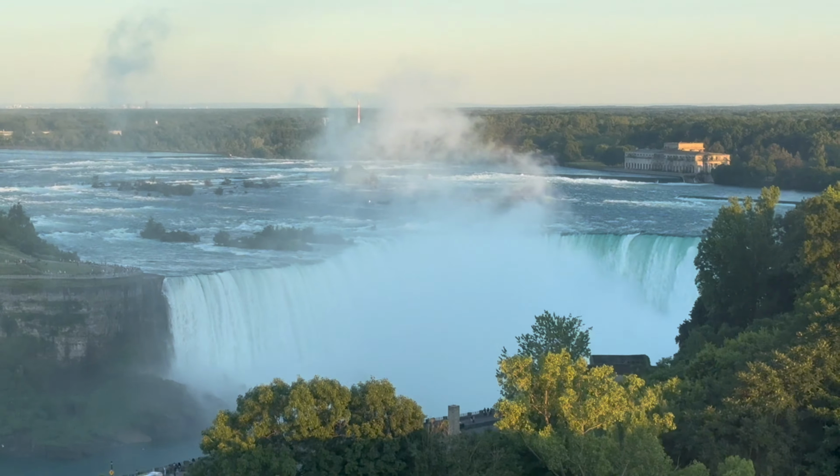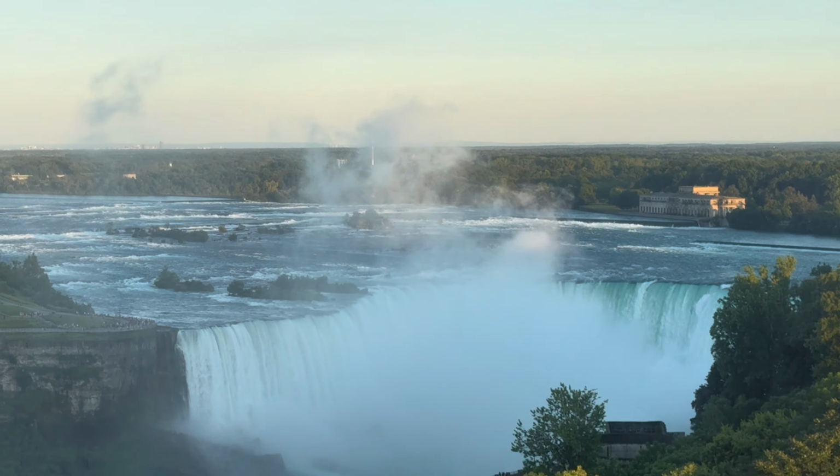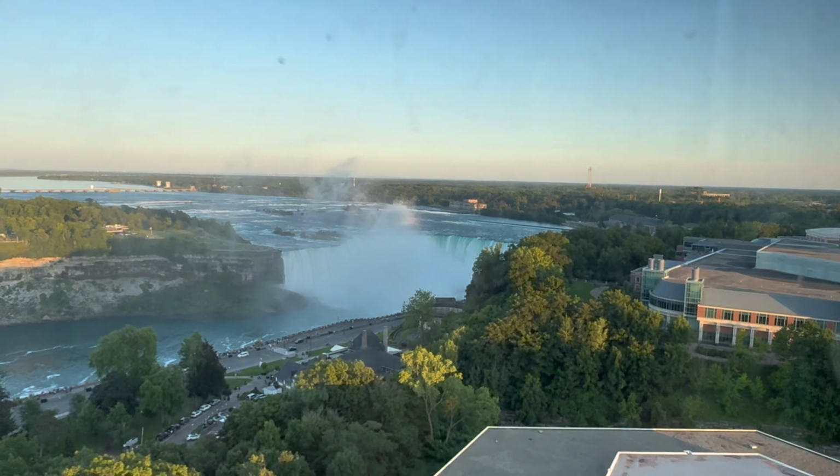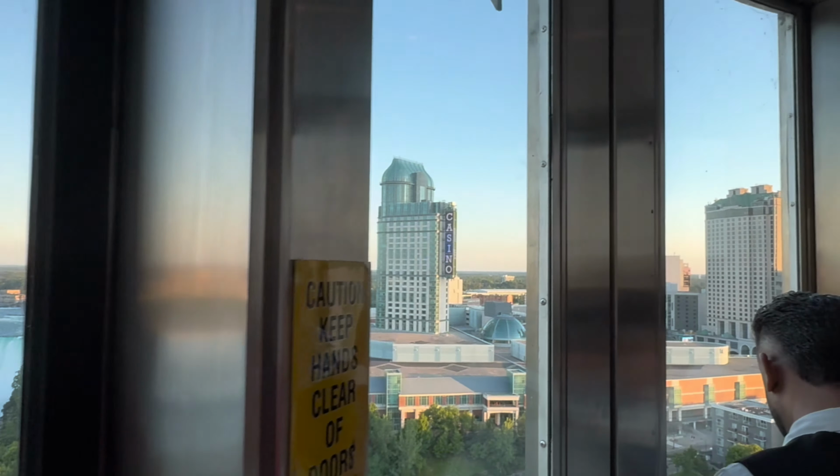And we're off. I should return this way. There's no window. There we go. Oh, and there's the falls. Oh no! Look at the waterfall. Everybody can see. Look at that waterfall. Did you guys get a falls view? Like both of them? Wow.